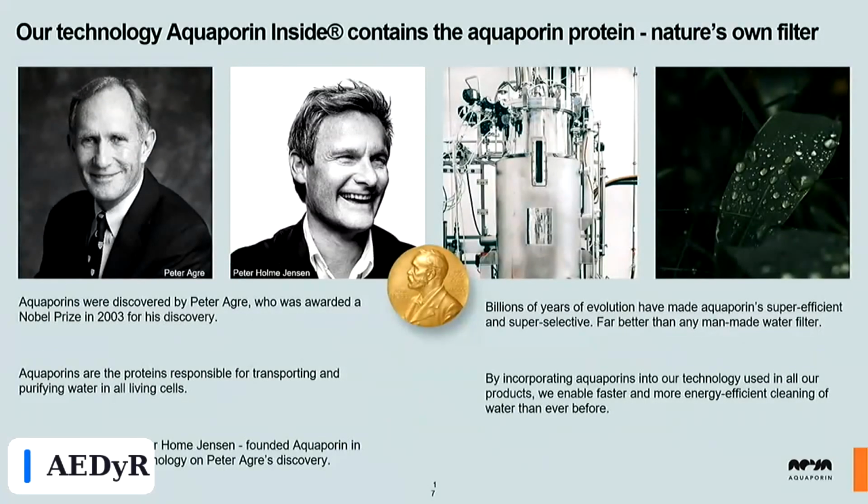Our core technology is based on a Nobel Prize in chemistry that Peter Agre, the person on the very left, was awarded. He discovered in the 90s that water purification in nature, in all living cells, cannot be just diffusion of water through the cell membrane. It has to be something that makes it more efficient. So he discovered the aquaporin protein, a protein structure that all of us and all plants, everything in nature contains, that very efficiently transports water and water only. The next gentleman here, Peter Holme, in 2005 founded AQUAPORIN, our company, and he wanted to utilize that potential from nature in engineered systems. And that's when he founded AQUAPORIN as the company in Denmark.